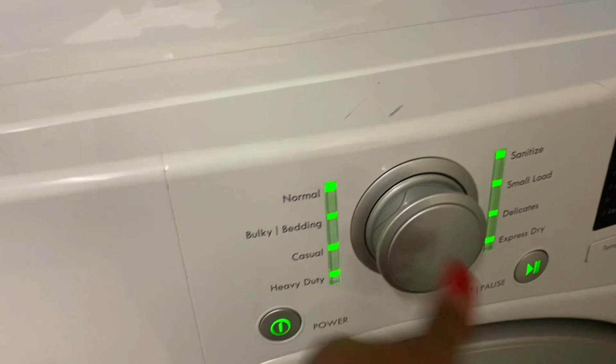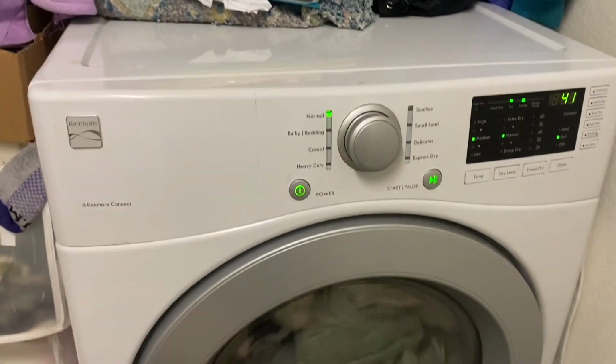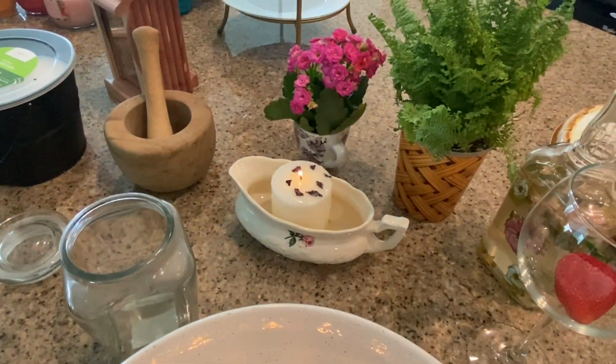I'm also using the same oils for these dryer balls so that you can enchant your laundry as well with the same types of energy. And of course, I put it in the blankets because there's nothing better than snuggling up in a blanket that smells like love.